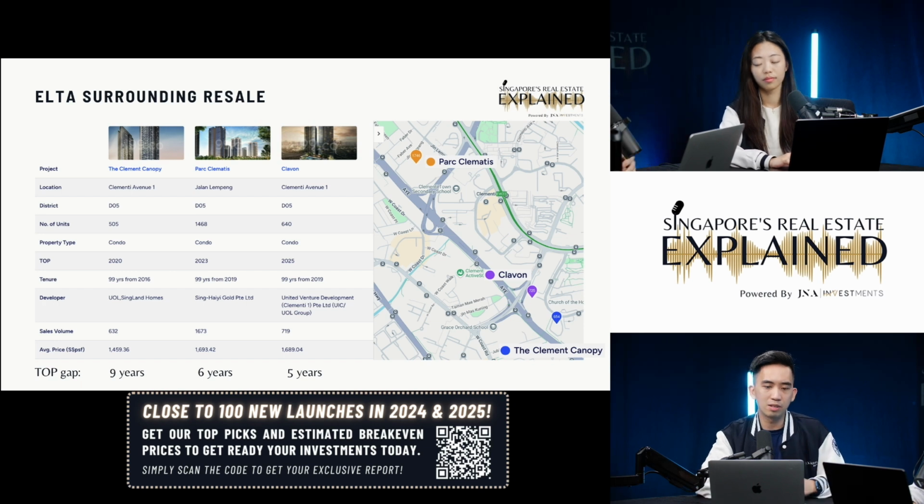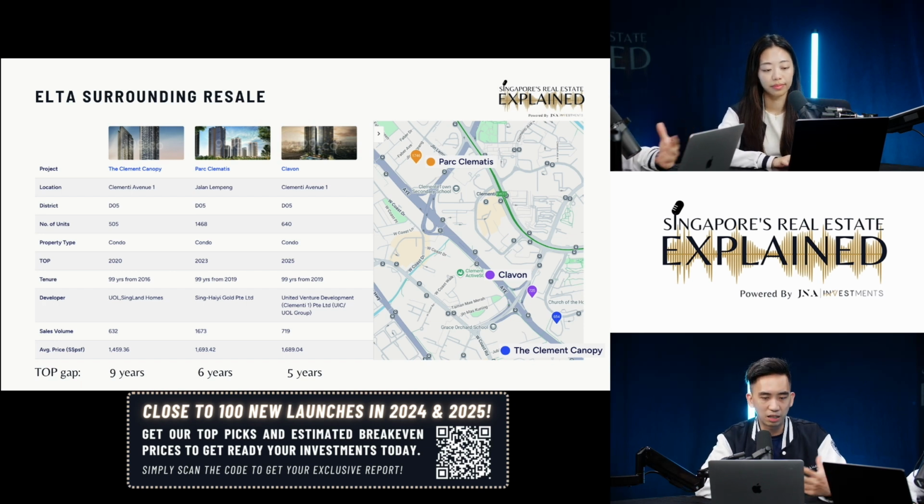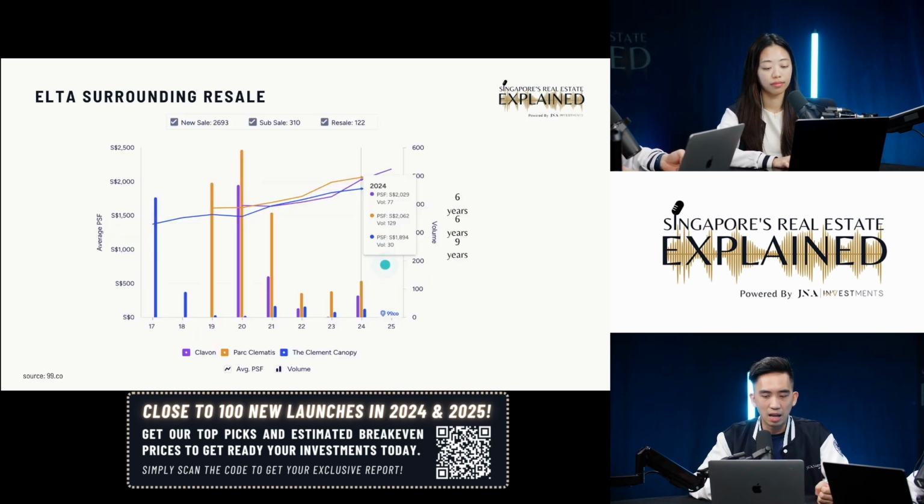Meanwhile, Park Clementis is within 1 km from Nanhua. And it's a big development with nice landscaping. So this is another comparative that we are running a deeper layout comparison on. Okay, and let's take a look at the surrounding resale right now.